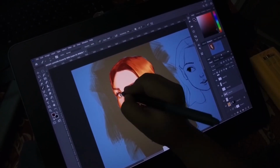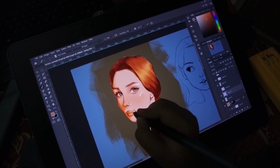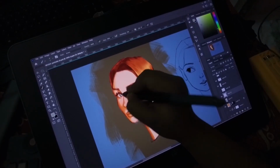The video you're seeing now is a three-quarter lighting study artwork. This means I focused on a specific type of lighting that illuminates three-fourths of the subject's face.